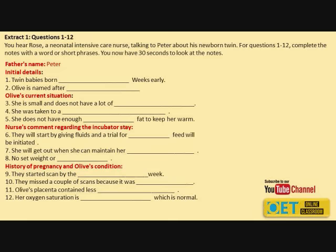Okay. The most obvious of those is that she doesn't have a lot of fat to keep herself warm and therefore that's why we have her in an incubator. And that basically creates a nice warm environment to keep her temperature stable because unlike her brother or even a term baby, she doesn't have a lot of what we call brown fat, which she can use to keep herself warm. Okay. And how long do you think she'll be in the incubator?